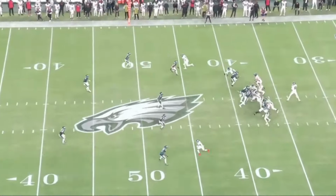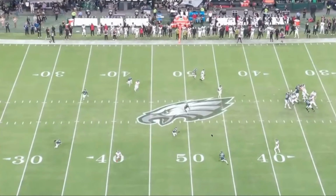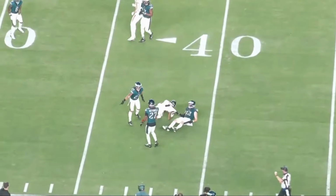I mean, just wide open. Look how far inside this safety is playing. Terrible decision to bite on the flat. You gotta sink here. The deep corner gets wide open. It's an easy throw for a big chunk.